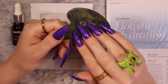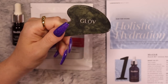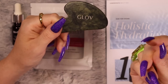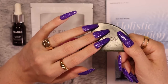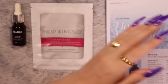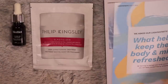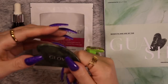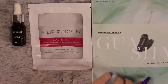I think you have to use a serum or some sort of moisturizing cream, or I don't know, something at the same time. I don't think you use it directly on your dry skin like that. Let me go to page 10 and find out. Yeah, pronounced Gua Sha. I was right. Okay.